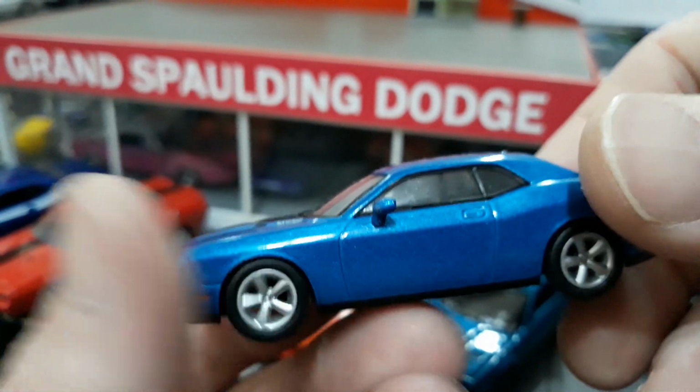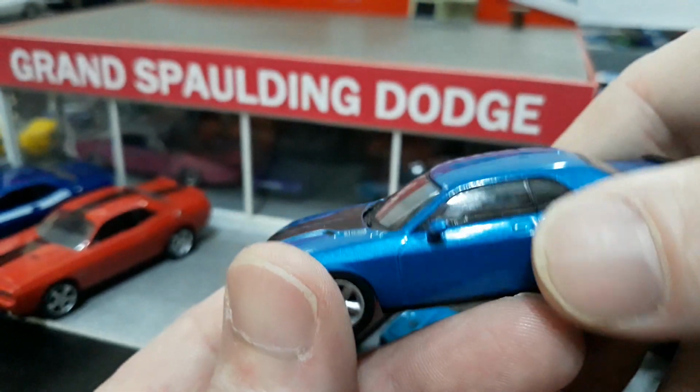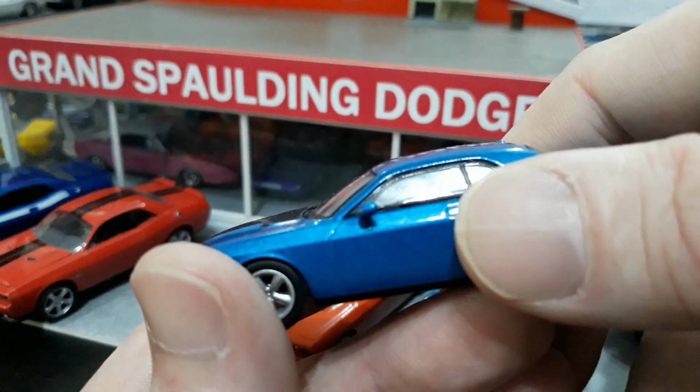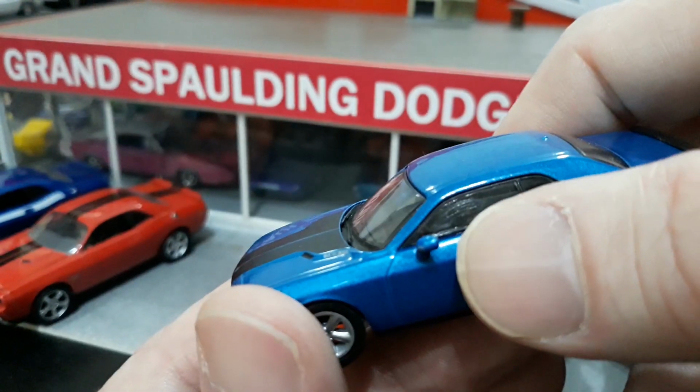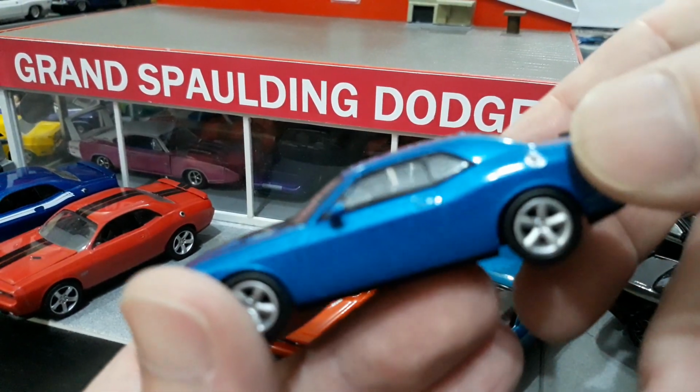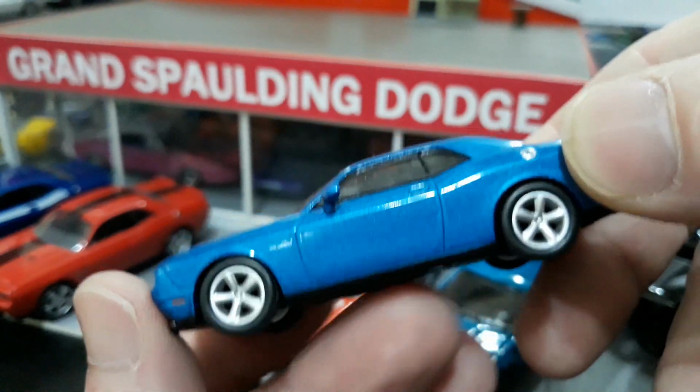So nicely done. My mirror broke off on this side. That's the downside of non-rubber mirrors. It's one reason I praise Mini GT on their rubber mirrors. I had to glue it back on. As you can see, I got a little bit of glue on the side window, unfortunately. But not too bad though.